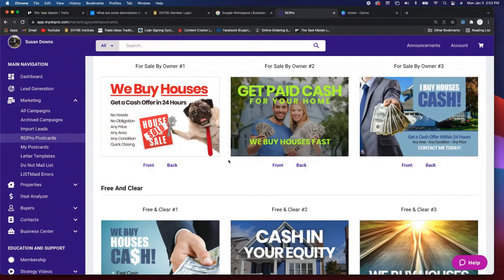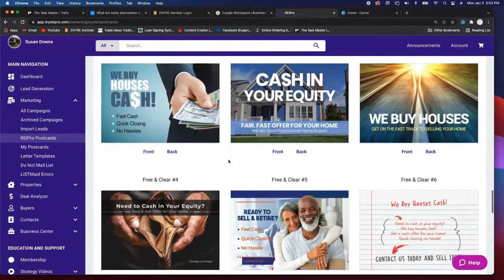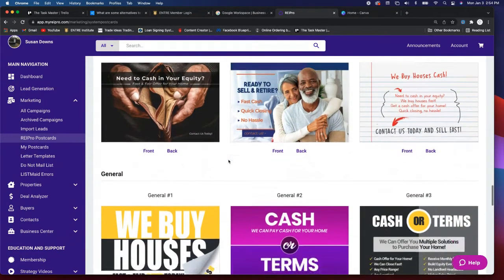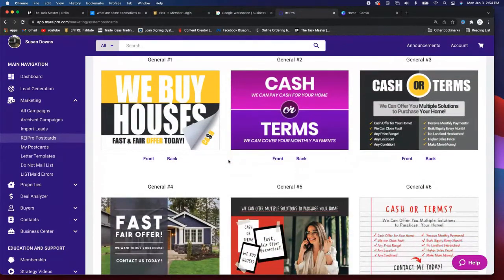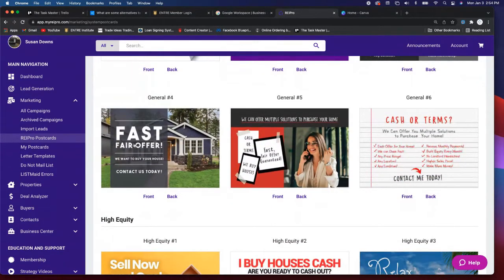If there's a person who is doing a FSBO, let them know, hey, I'll buy it for cash. These are homes that are free and clear. Those are top dollar homes. That means there's no mortgage on it. It's one-to-one. And then your general, like your big, huge campaign. So you went to an area and you just wanted to pump out 1,000 marketing cards. You can do it here. Fast, fair offer.